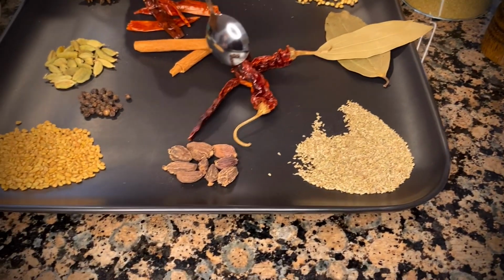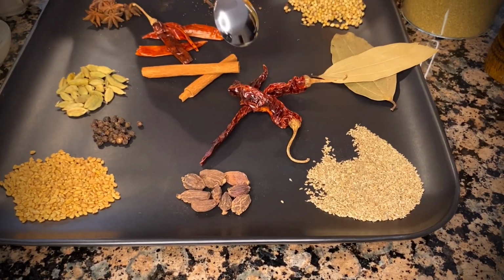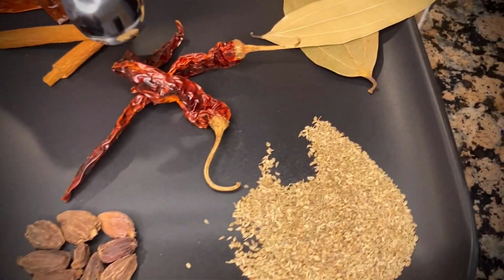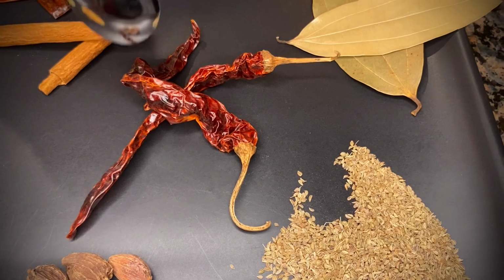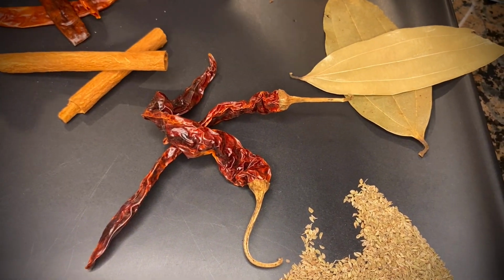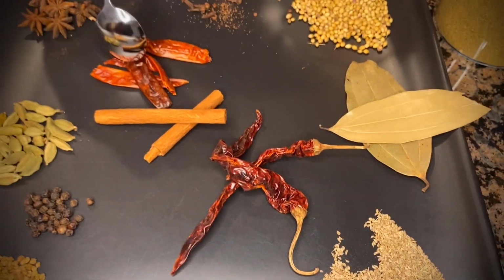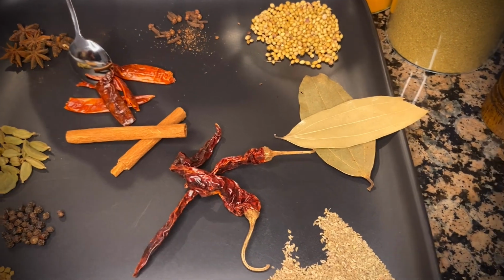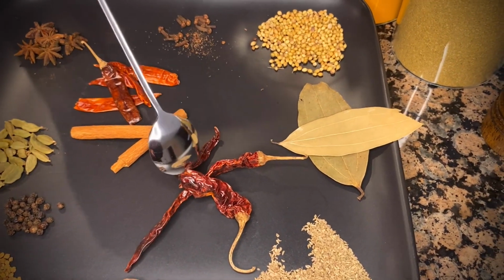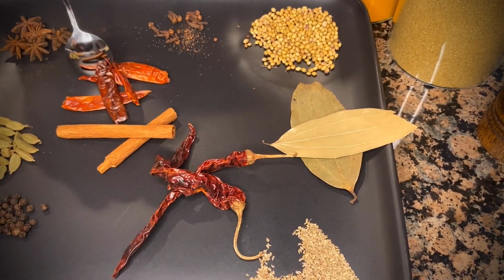And next to our bay leaves here, you see these are wrinkled red chili pepper. These are milder, and once you grind them up into a fine powder, they impart a lot of color to your sauces. They're not as hot as these whole red chili peppers that you see right here. So these are hot, these are milder. They impart more color to your preparation than these would.